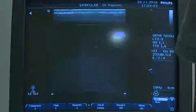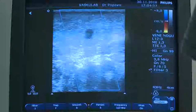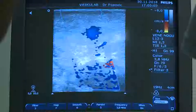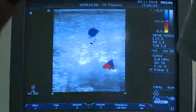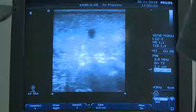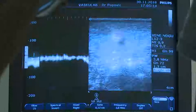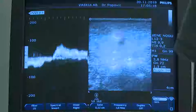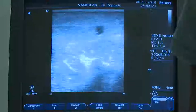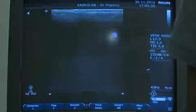So now we study again anatomy here and check for reflux. Again, I put color. Let me check. Compression red, release blue. Okay, there is a reflux. If I use pulse Doppler, okay, everything is clear. So we have to treat the anterior accessory saphenous vein and then the tributary.